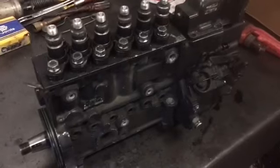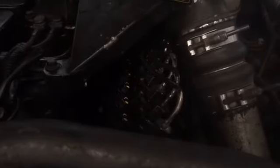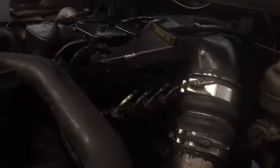Well, here we are at the shop. This is the old pump, the original pump. And here's the old Dodge. As you can see, there's the pump on it. Still doesn't work. So I'm gonna grab all my tools, go over to my buddy's house, take off his pump, come back here. And then I'll probably do a video on putting this back, taking this off, putting the other one back on, and timing it. Because the last video, there was no point in really doing it since it didn't work anyway.